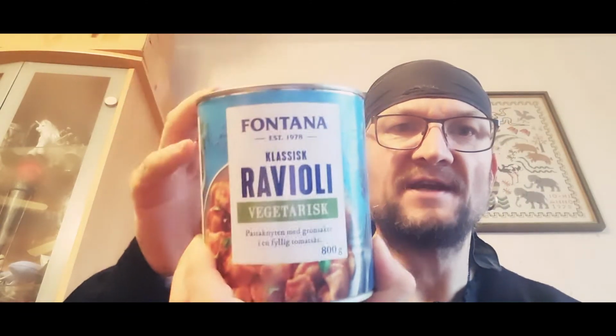And I bought ravioli, the vegetarian one. And I bought 3 of these because I have one stored from back in time. So I have 1 of these, 3 of these. So now I have 4. By the way, it's a good brand, good taste.